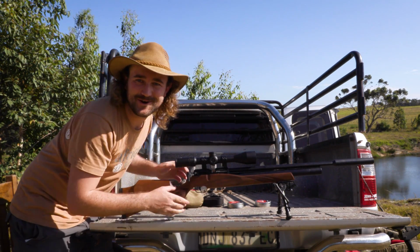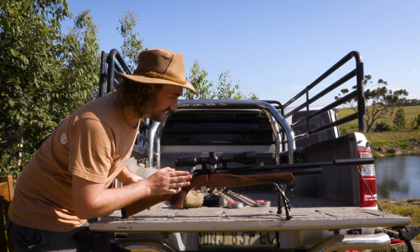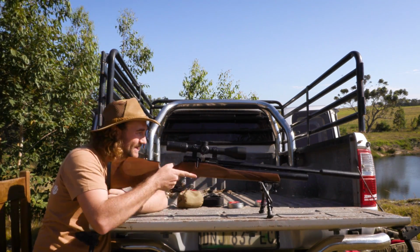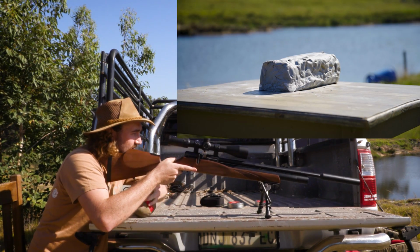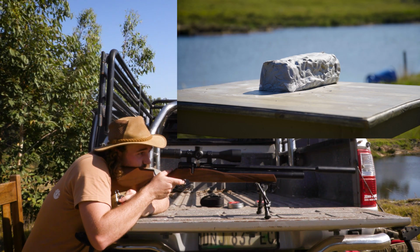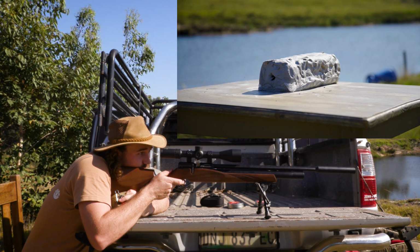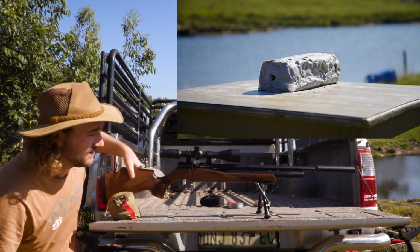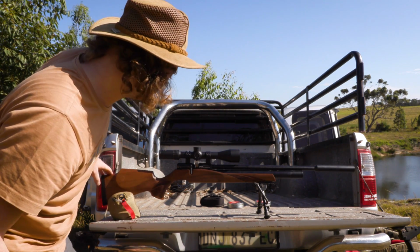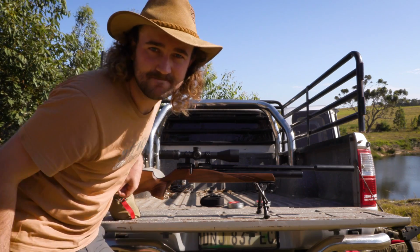Pretty straightforward, no funny break barrel action. We just cock it onto the PCPs now, next level up, and pretty straightforward in the block. There you go. And you can hear how quiet that was. This is probably the quietest gun I have, actually. Anyway, let's go see what it did.